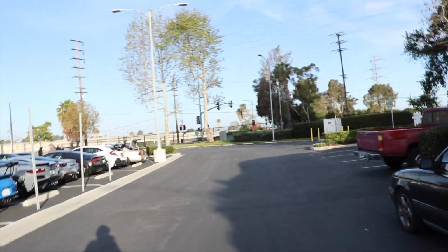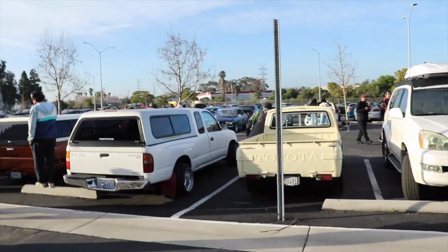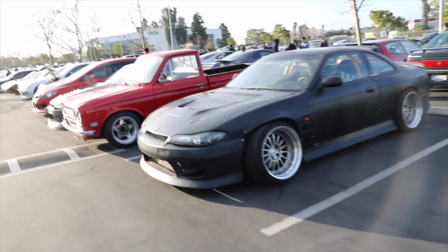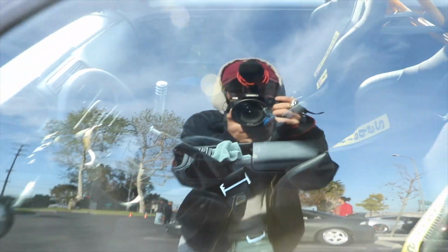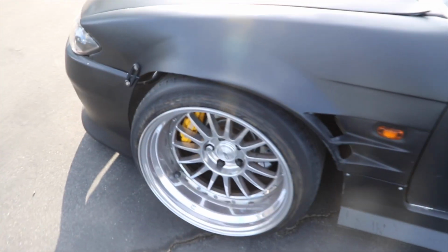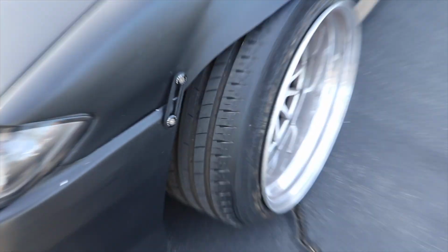All the Hondas and the little Nissan. I try to go in order. I'm gonna go all the way around and then go back up again. Little drift spec. Bit of a wide body or a slim body. Got ankle kit.